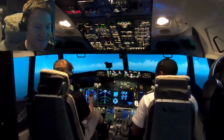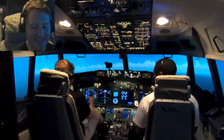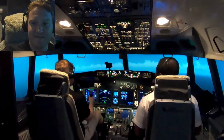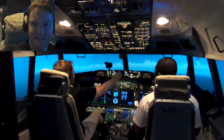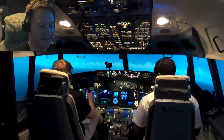Coming down to 3,000. All right. So are we making a left or right turn? Let's do a left turn this time. All right. Flight Experience 35. Turn left heading 335. Left heading 335, Flight Experience 35. That's it. Okay, this needs to be 335, and we'll start turning. Pulling back. There we go.